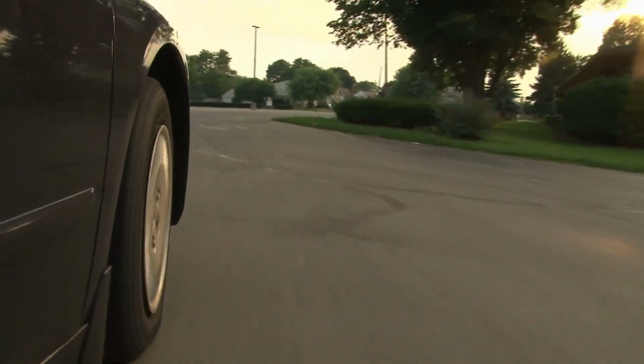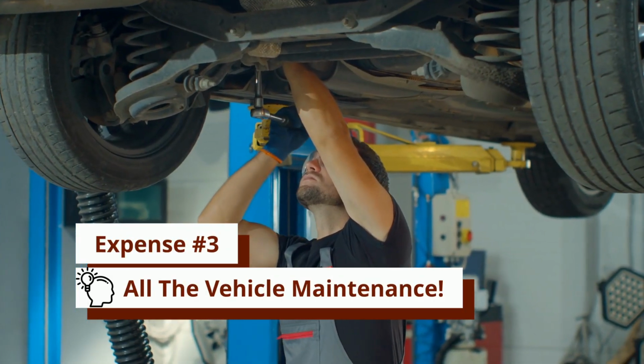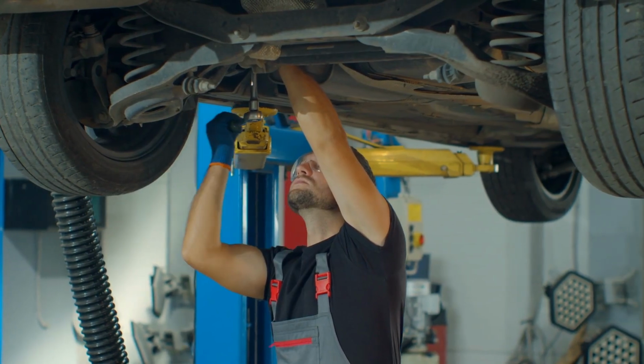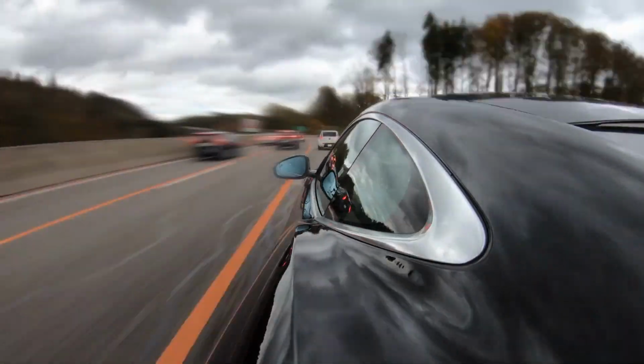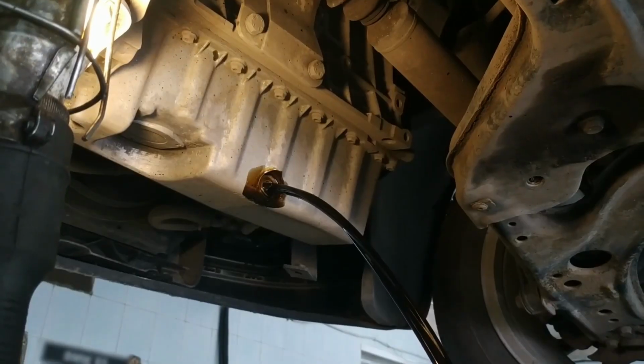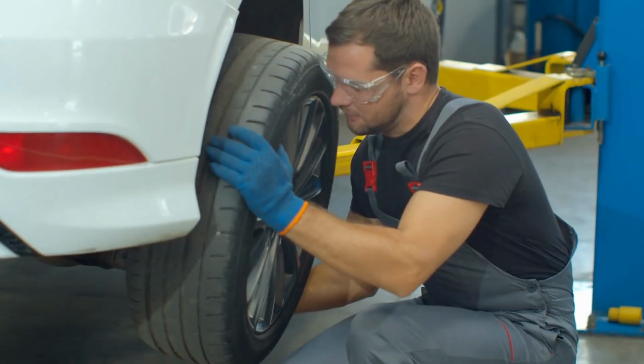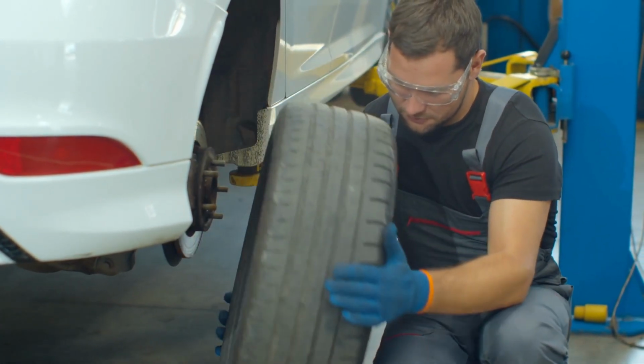Since you'll be utilizing your vehicle all the time for your pet waste removal business, vehicle maintenance will be considered the third expense you can expect in this line of work. Because of how much driving you'll do, you will need to keep up on any maintenance checkups and regular oil changes to keep your vehicle running as smoothly as possible. This also includes tire rotations and replacements with all the wear and tear your vehicle will go through.